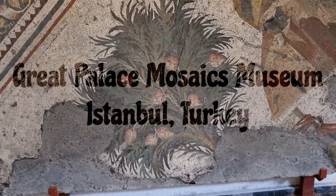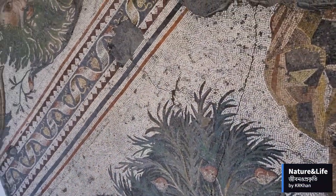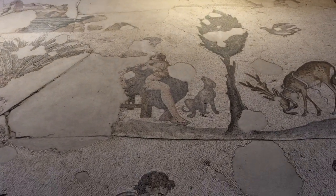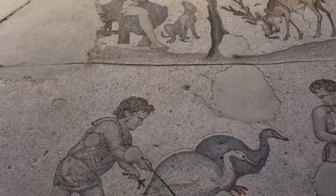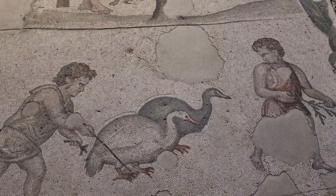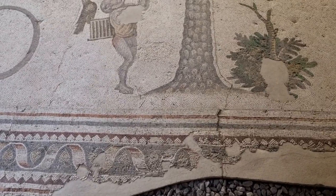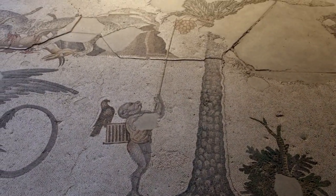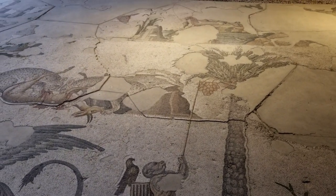Welcome to the Great Palace Mosaic Museum, a series of protective shelters above 6th century mosaics that once graced the floors of Byzantine Constantinople's Great Palace, Palatium Magnum. The museum is located inside the Arasta Market in the Blue Mosque Complex, and it was formed to cover the mosaic floor treatment, which remained partially preserved in the northeastern part of the colonnaded courtyard of the Great Palace belonging to the Eastern Roman period.